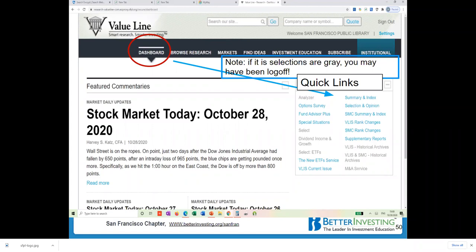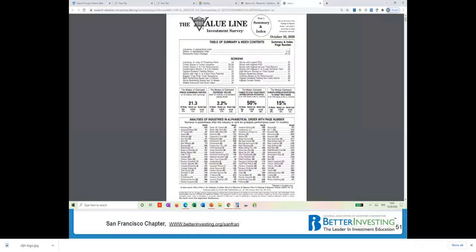Okay, so here, next screen, we can see a hard copy of the front page of Value Line. And there's a lot of information on this page. This is the summary and index page.